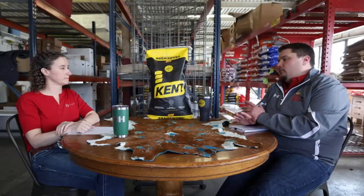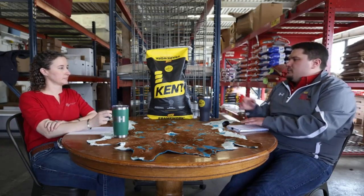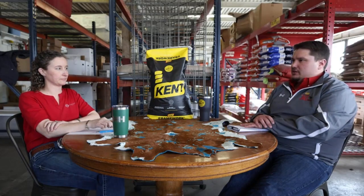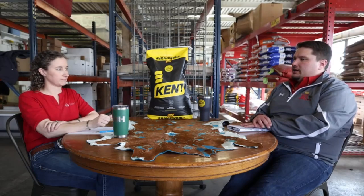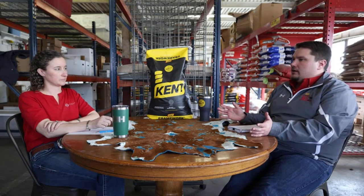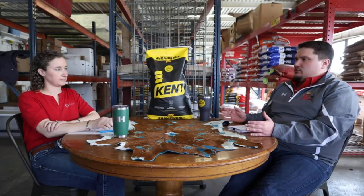Yeah. So to start, on the form of the product itself, loose mineral is going to be the most concentrated version. It's going to have the highest levels of vitamin and mineral that we can put into a product, in essentially the raw form. It's the best bang for your buck, with the lowest inclusion rate on a per head per day basis. And AD&E is the baseline of our framework mineral line. Every mineral product that we have on the market, AD&E is the base layer.